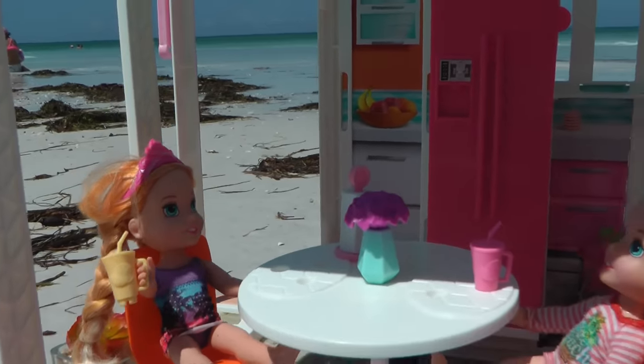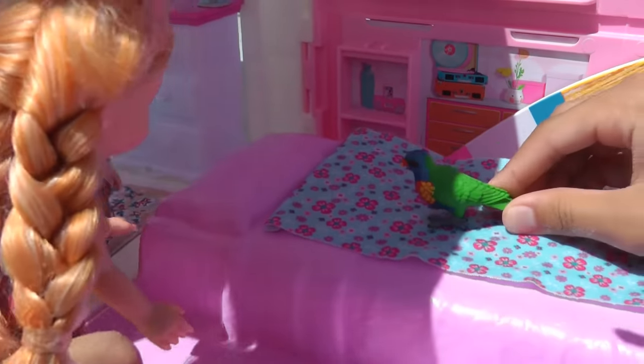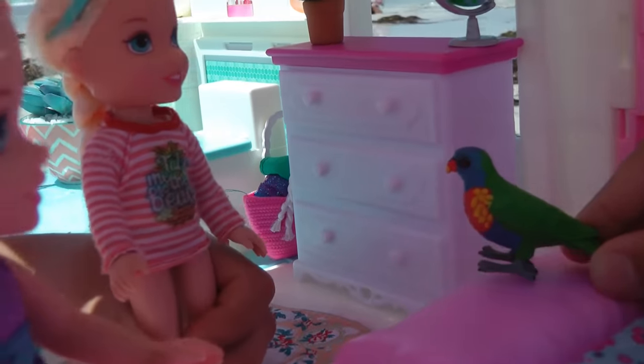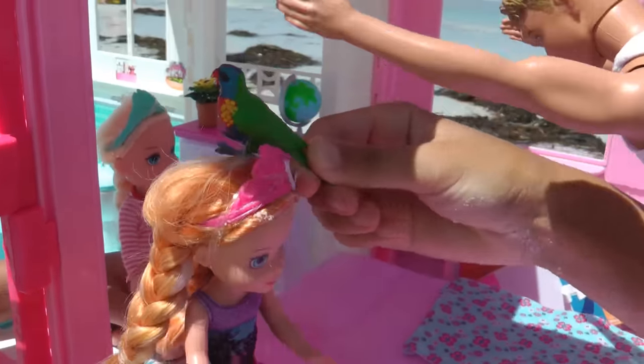Huh? What's going on over there? I hear Ken screaming. What is it, Ken? Look, what's here on my bed. Oh, it's a cute Barbie. Forget that. I know it's cute, but it's in the house. Oh yeah, it's on my head. Get it off, get it off. Shoot.